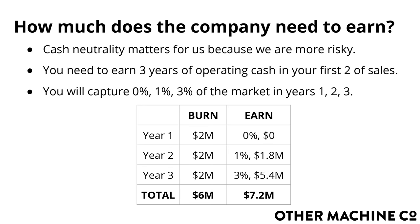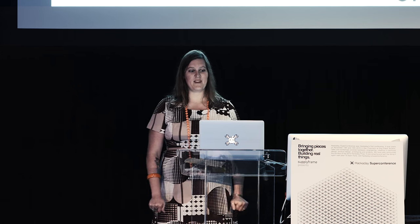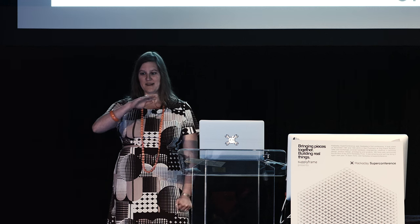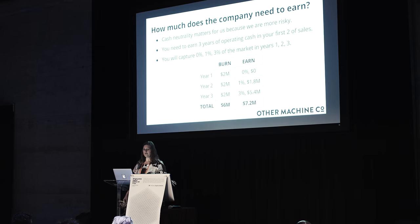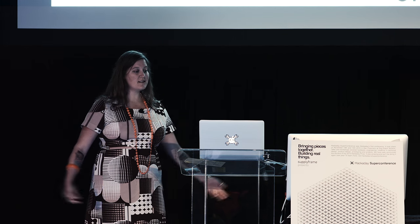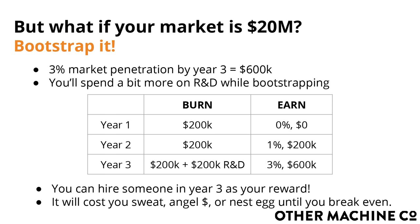I think we're in Silicon Valley where nobody really talks about being able to pay your bills, but it's really important to be cash neutral if you're a hardware company, because there's not a lot of investors who care about what you're doing. And I actually think that in the long run, we're going to be way more solid, because instead of the economy affecting us like this, we're going to be more like this. So a good rule of thumb is you're going to make no money the first year. You'll capture about 1% of the market your first year of sales and 3% next. And so does your earn exceed your burn? Yes, okay, $180 million is a great size of a market to go after when you need 10 people at your company. But if your market isn't $20 million, you can always bootstrap.